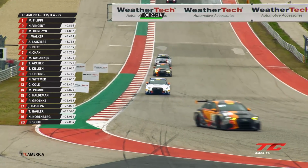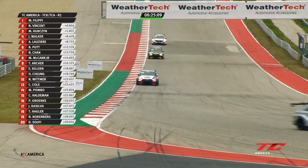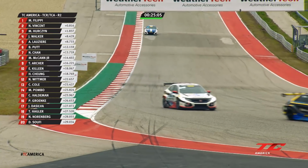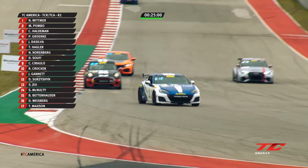Now, once again, when you're driving in a category that doesn't have driver aids, in this day and age when so many classes do, sometimes you go to that brake expecting a little help and it doesn't happen, and he did a nice job not to lock up and hurt the tires, and that's pretty crucial.